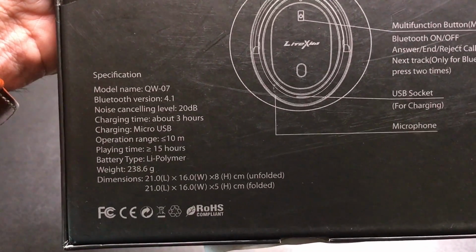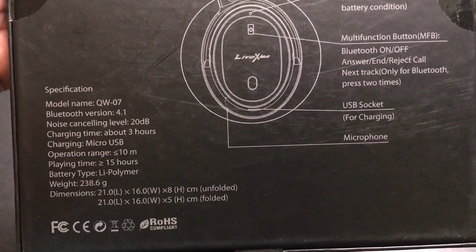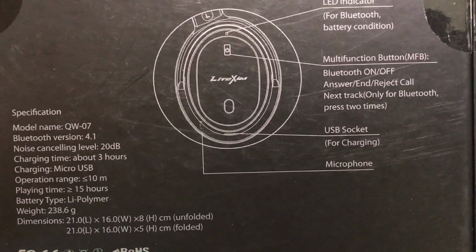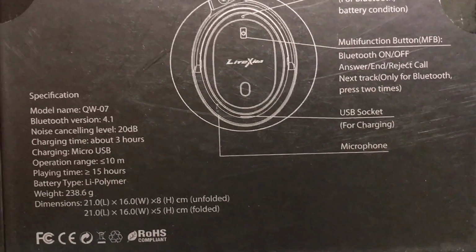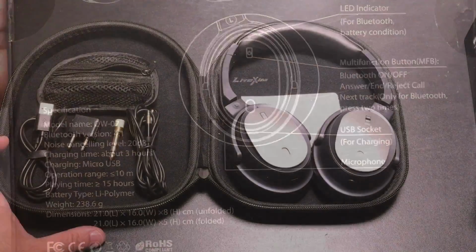Again, the model number, you see the Bluetooth version, noise cancelling level, which is important because there are very few headphones that will cut out 100% noise. There's still something that comes across, and as we mentioned, this is going to cut off about 85% of it. Charging time is about 3 hours. You will get around 15 hours of playback depending on what features you have enabled and how you have it connected. So let's go ahead and do the unboxing.